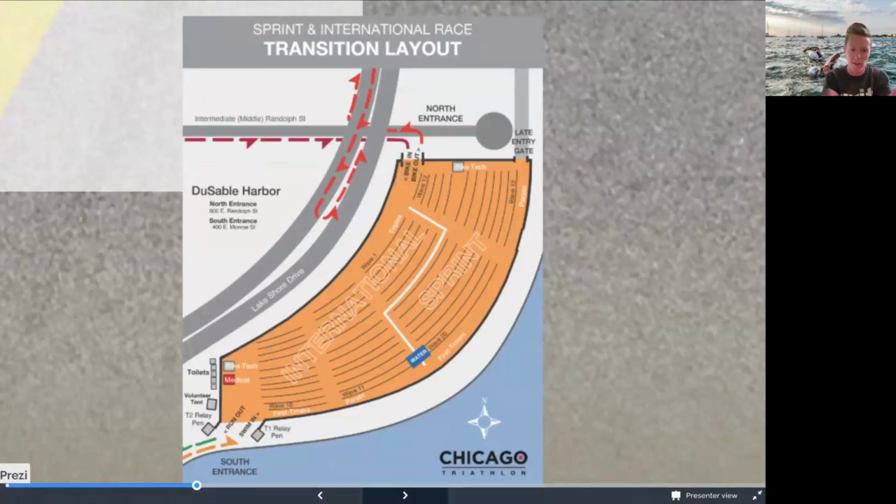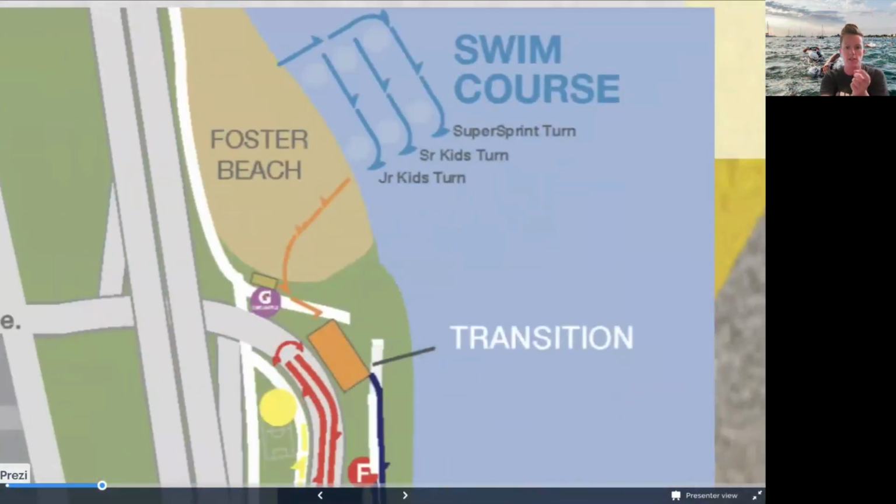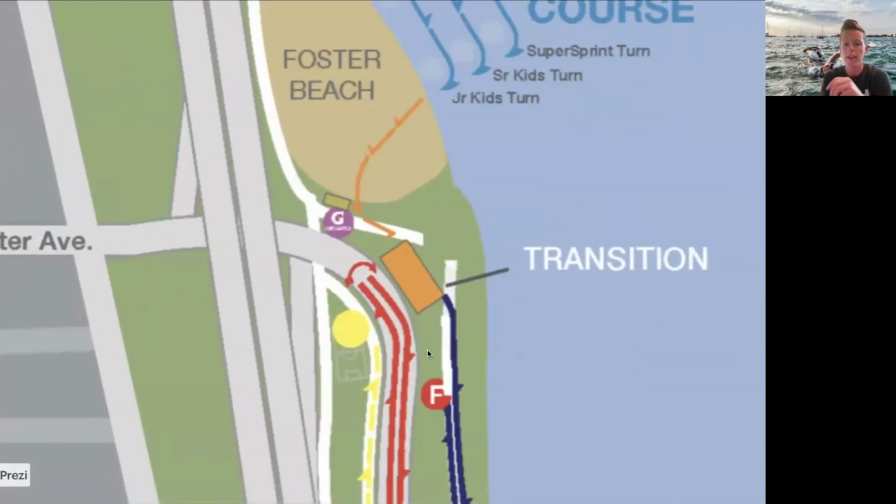So one of the questions is, on Saturday's race, can you enter transition? This is going to be your super sprint, regardless of your race distance. The only races in transition here are the kids race, which will be racked on the west side. Just think of a line down the middle of this box. They'll be on the west side, and the super sprint is on the east side. The entrance is over on the east side of transition, so you won't go in where the kids go. You have to go up and around, and you can enter on the east side. But on Saturday it'll be really well marked, and you'll see exactly where it says sprint entrance versus the kids entrance.